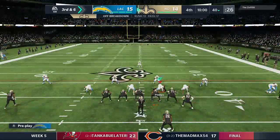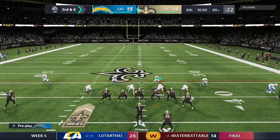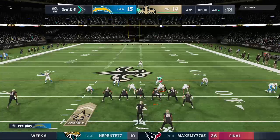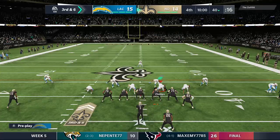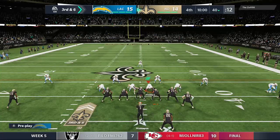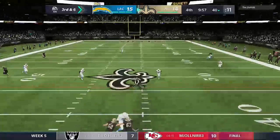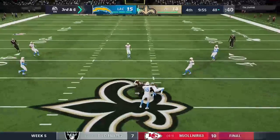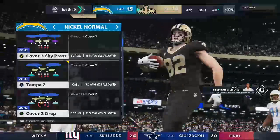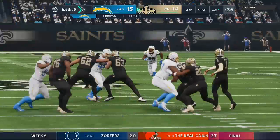The Saints on 3rd down. They've converted 3 out of 5 thus far. This will be 3rd and 6. Shotgun now from Murray. And he's got Kyle Rudolph. And he is going to have a Saints 1st down as they're able to get the 3rd down conversion. 12 yards there as they keep this drive rolling.